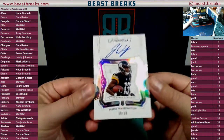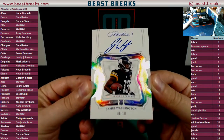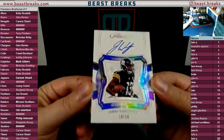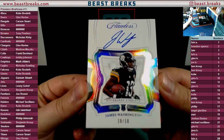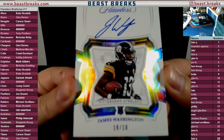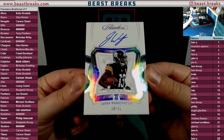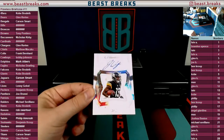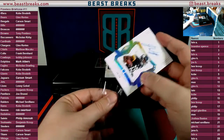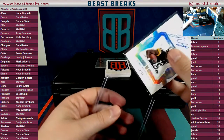James Washington for the Steelers. They are in the number break. Spot 10. Spot 10 goes to Glenn. Always. Nice job, man. Look at that. So shiny it won't even focus. 10 of 10, James Washington for the Steelers, going out to Glenn.